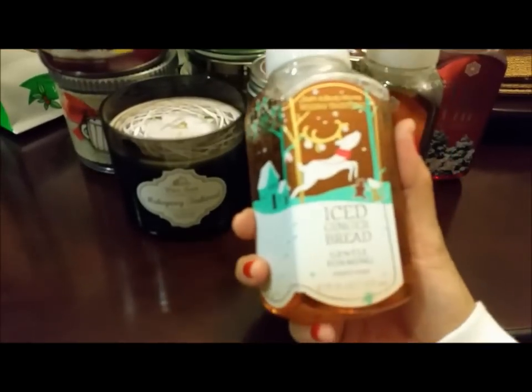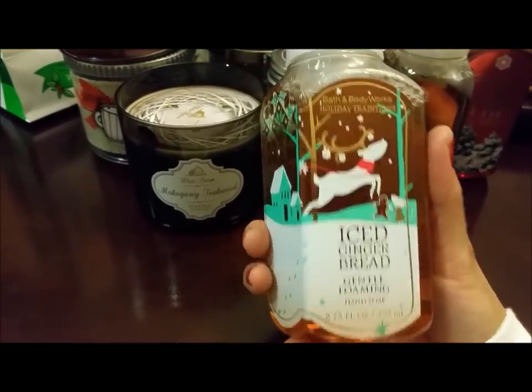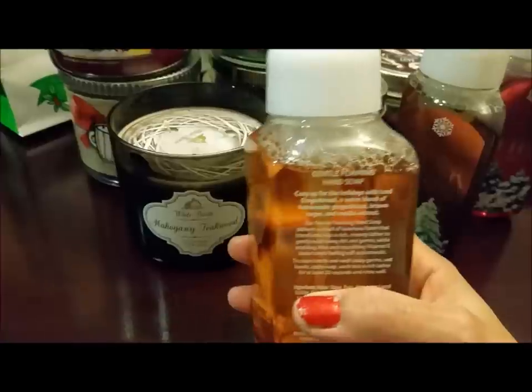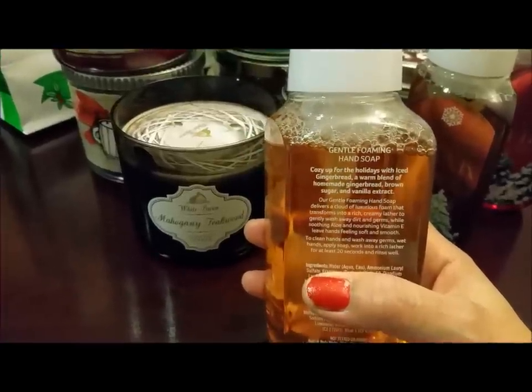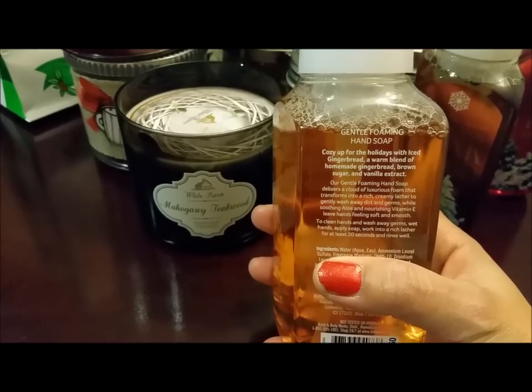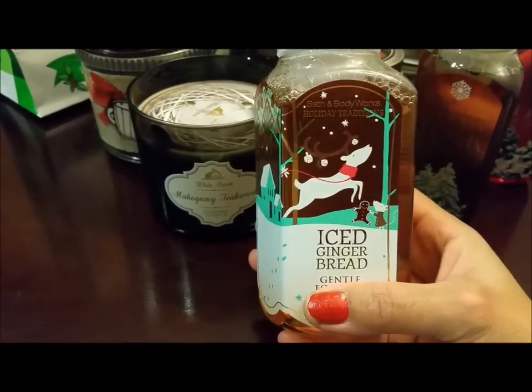And then I picked up this iced gingerbread. And they're all foaming. My family likes the foam. They like the foam soaps better. And this one says, cozy up for the holidays with iced gingerbread, a warm blend of homemade gingerbread, brown sugar, and vanilla extract. It smells really good.